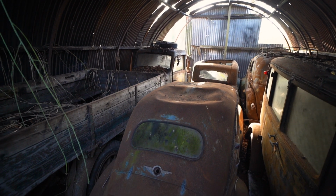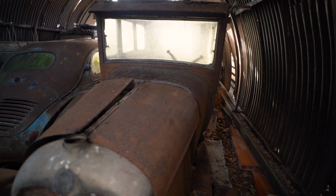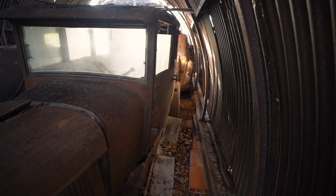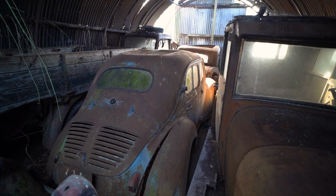Can't actually get over there, so I'll try and give you guys a bit of a view over the top if I can, because I don't think I can get down the side. I'm a bit too fat. Right, let me just lift this up so you guys can have a look.